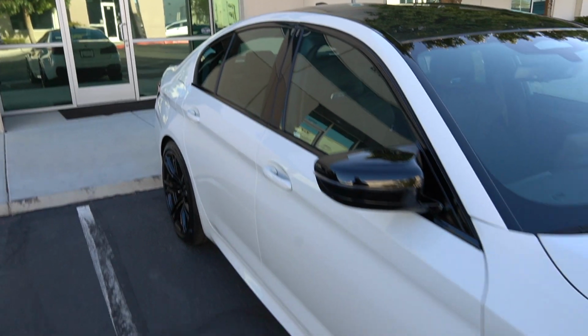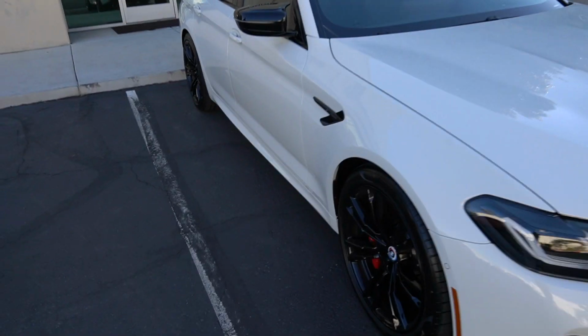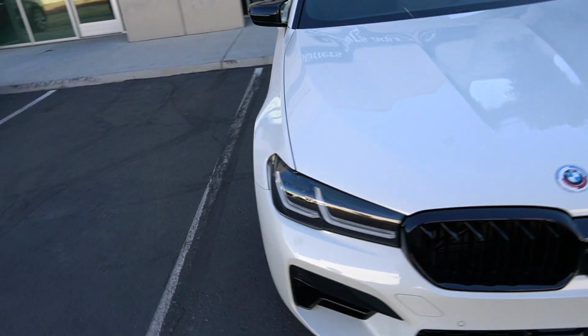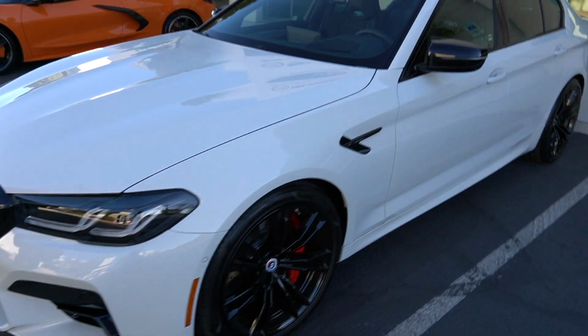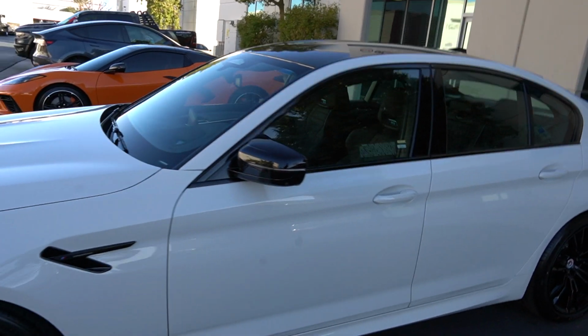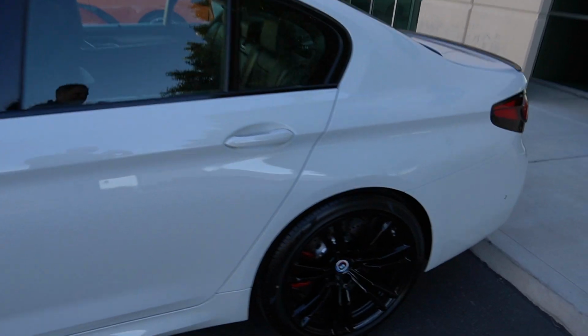All right, guys. So we're going to be documenting the process. This is an M5 Competition 2023. Pretty badass. This is a beast. If you see him on the streets, don't drag race him because he's probably going to take your pink slips. Let's get started.